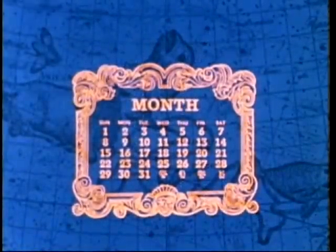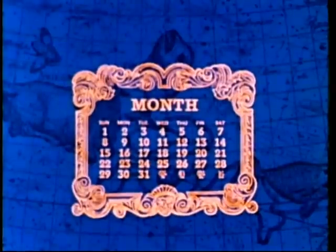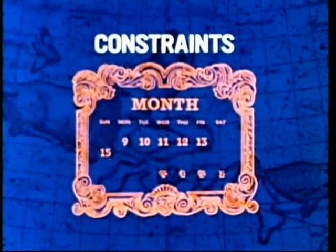The effect of constraints is to eliminate launch opportunities. As the constraints are applied one by one, possible launch dates are eliminated. The possible launch dates left after all constraints are applied represent the monthly launch window.